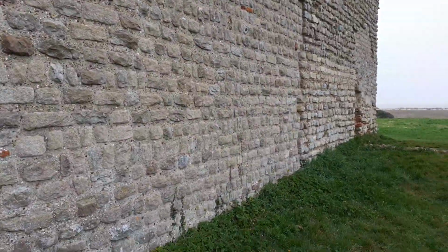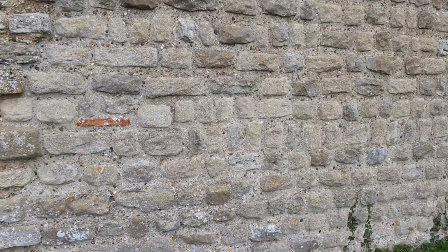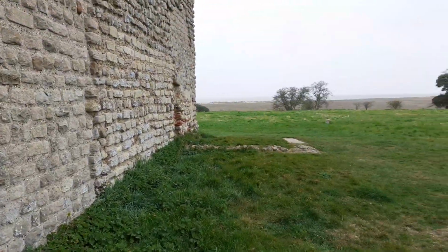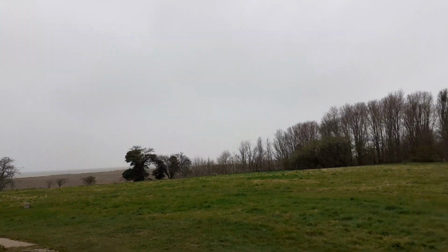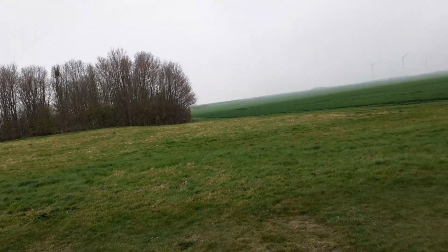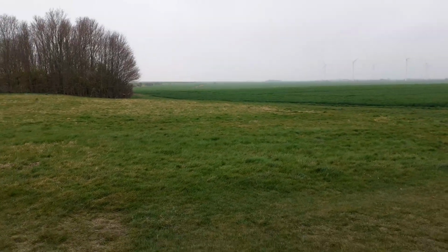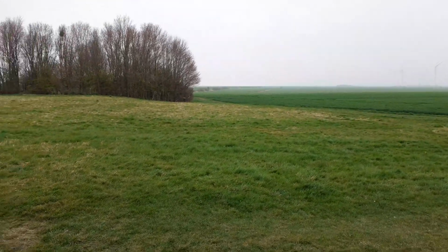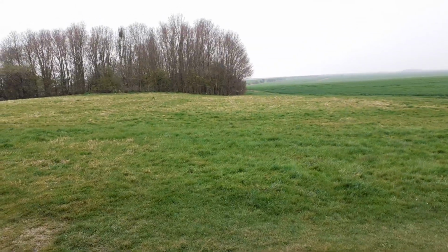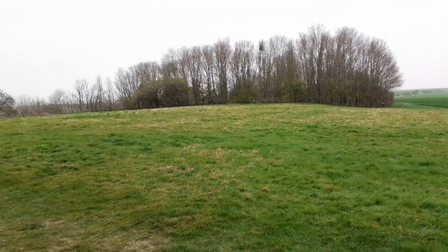Now the Roman wall itself is believed to have been around where I'm standing now. So it would have gone something like this, and something like this. So basically in that direction and through the woods today.